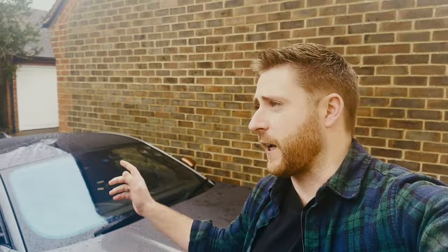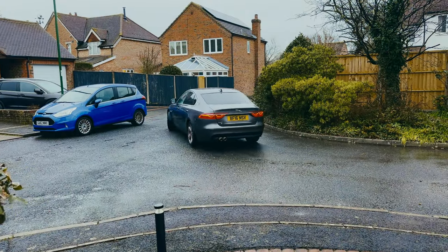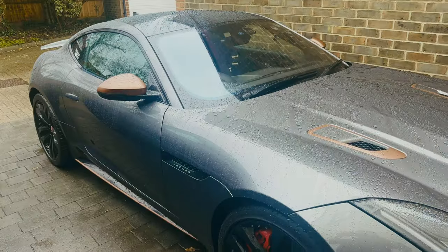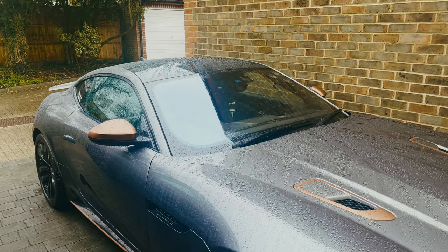The timings didn't really work out. It's entirely my fault, but Jaguar had it booked in for later in the day. So I didn't want to sit in the dealership all day working. So they were very kind as to drop me back whilst the service was being done. And they actually picked me up to collect the car much later in the day. It was pitch black and it would have been pretty hard to film. So it's back home, all the work's been complete.